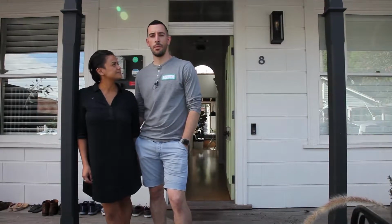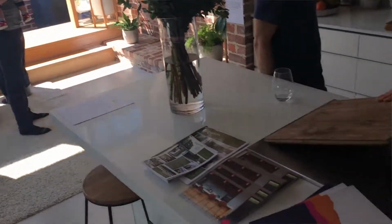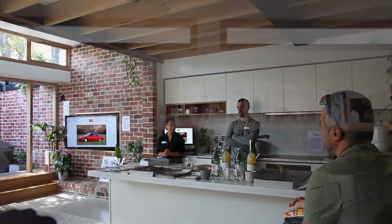So the house is called Melbourne Vernacular because the term vernacular responds to architecture or art that is really inspired by the conditions of a place, and we've been hugely inspired not just by Yarraville and this location here, but by different designers and organizations across Melbourne that are doing some amazing things in sustainability.